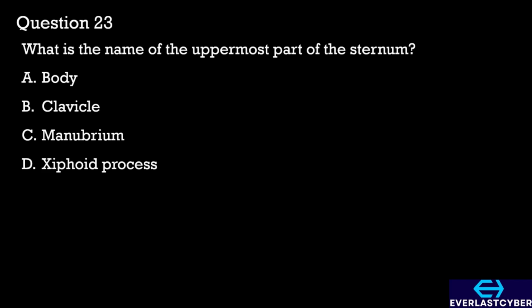Question 23. What is the name of the uppermost part of the sternum? A. Body, B. Clavicle, C. Manubrium, D. Xiphoid process. The body is the long central portion of the sternum. The clavicle is a collarbone, but it's not part of the sternum itself. The manubrium is the uppermost part of the sternum, and it articulates with the clavicles, that's the collarbones, and the first pair of ribs. So it forms the top portion of the sternum, which is above the body of the sternum.